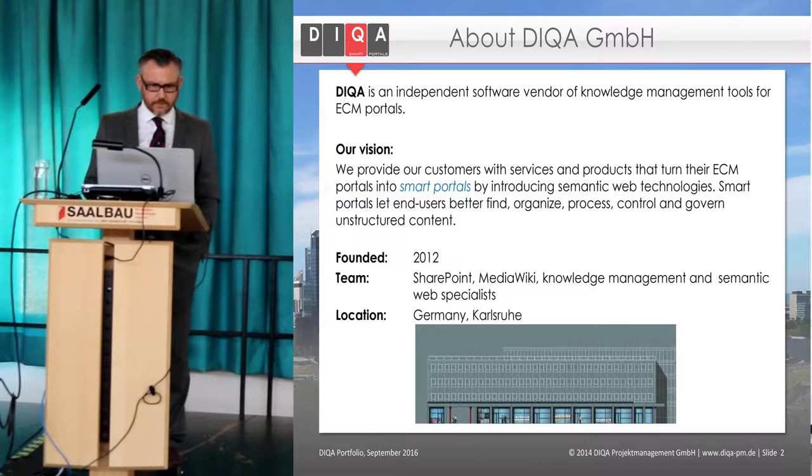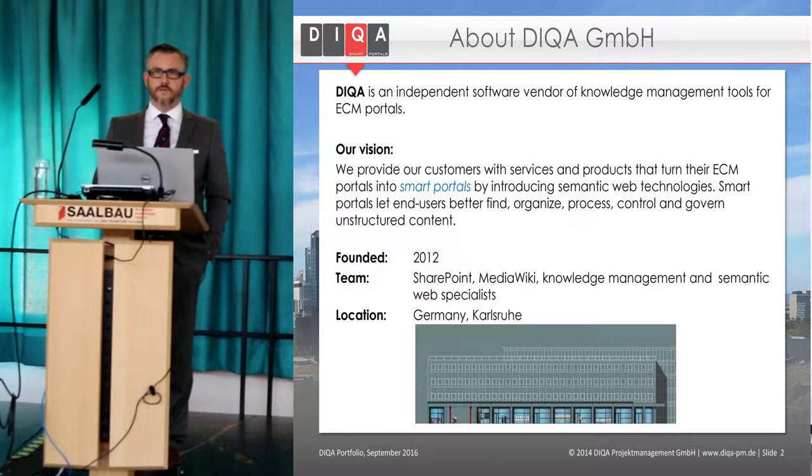We've been founded in 2012, and I think it's no secret that most parts of our team have been working with enterprise before. They went insolvent. So we are based in Germany, Karlsruhe, and we are providing services basically in MediaWiki, Laravel, and SharePoint environments.